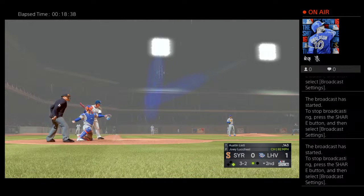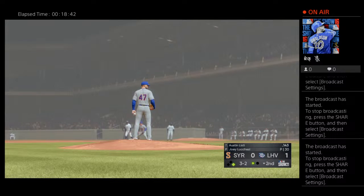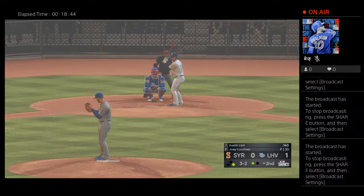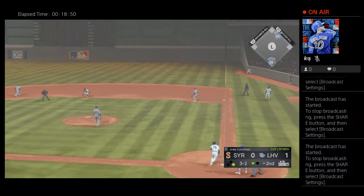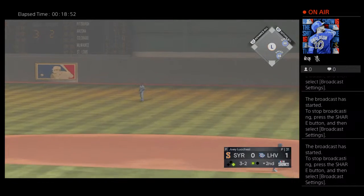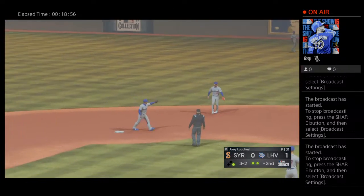Here's a swing and a miss at the off-speed pitch. It's a full count now, 3-2. Good thing he didn't make contact with that pitch. Only thing he could do is probably hit that on the ground. It could be a double play ball. There goes the runner, heading out towards shallow right. Martinez will come in a bit and put it away for the second out of the inning.